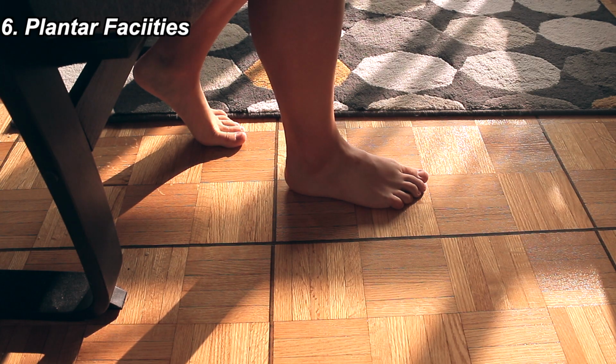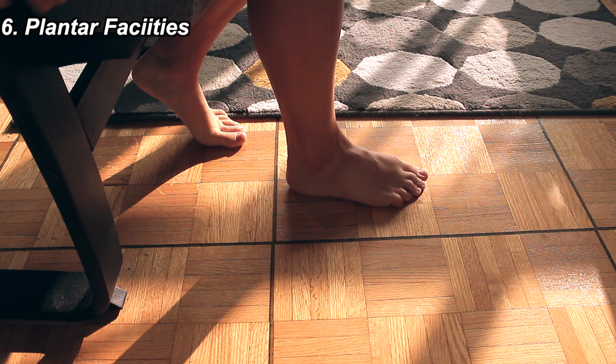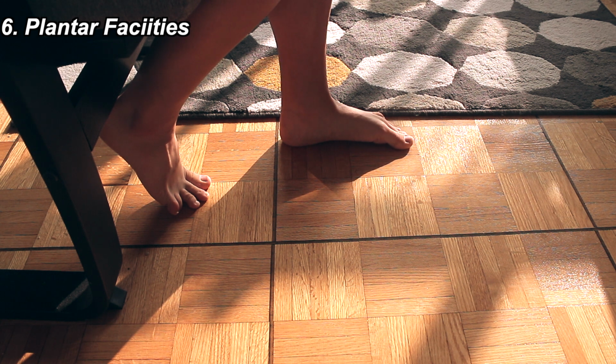Foot doming. This targets your inner foot muscles. Sit with your knees at a 90-degree angle. Start with your focused foot flat on the ground. Draw back the ball of your foot towards your heel to raise your arch in a dome shape. Keep the outside of your foot in contact with the ground and try to keep your toes relaxed. You can do 3 to 4 sets of 10 to 12 repetitions.